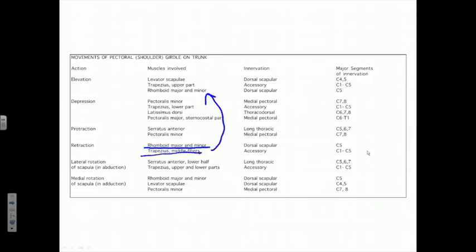But the middle fibers of the trapezius are probably certainly the best and most powerful muscle fibers that are capable of pulling the pectoral girdle back to the anatomic position by retracting or adducting it in the horizontal plane. So really the best protractor is the serratus anterior, innervated by the long thoracic nerve, and the middle fibers of the trapezius, which are innervated by that kind of misplaced cranial nerve that arises from the cervical spinal cord, and that's the accessory.